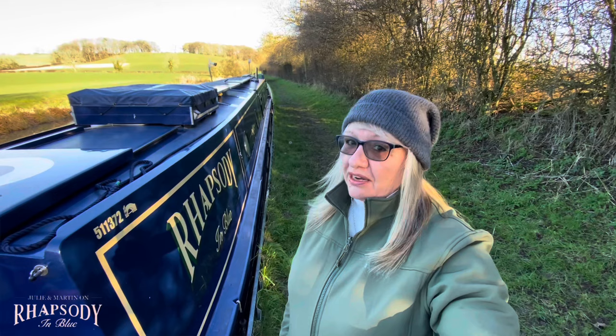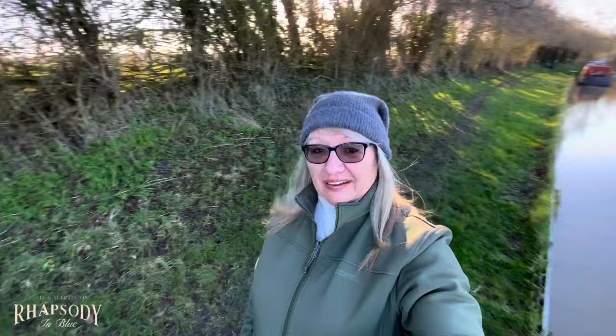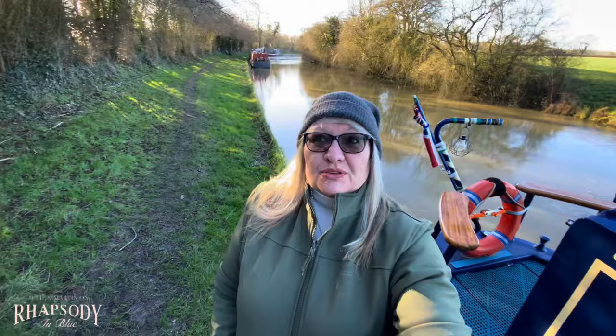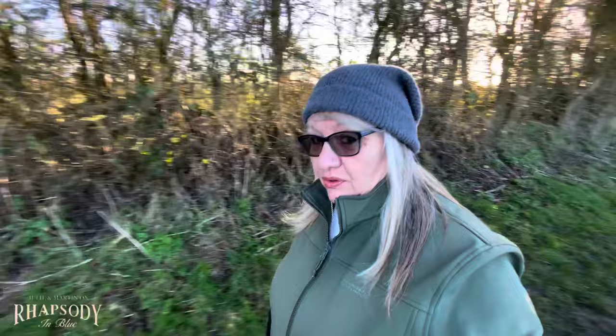We just need to get down to the top of Foxton Locks so we're near a road, because we are quickly running out of supplies. We're out of milk, we're out of bread, and we've only got one or two dinners left. So we really need to get near to a road so we can get a Tesco shop. So we'll take you with us. I might try the microphones today because the wind has picked up something chronic. So here goes.